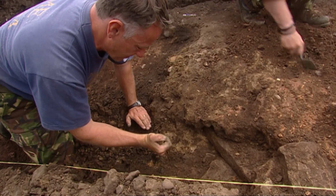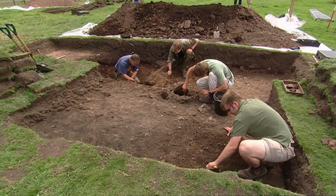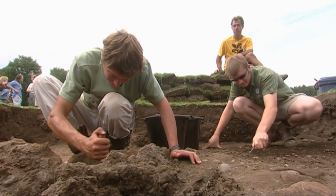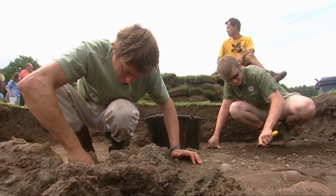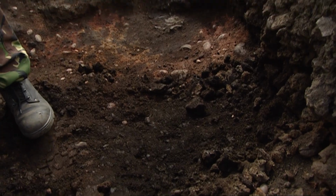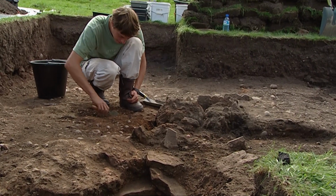Water-powered bloomeries are the crucial missing link between the standard bloomeries and blast furnaces. They were developed to meet the growing appetite for iron used in farming implements, household tools and weaponry. To find one here would be a major discovery. But we'll only know for sure once Jerry's taken a closer look at the material coming out of the trenches.